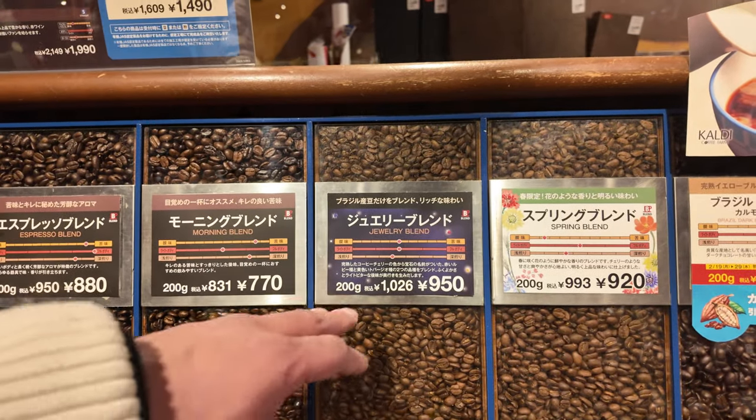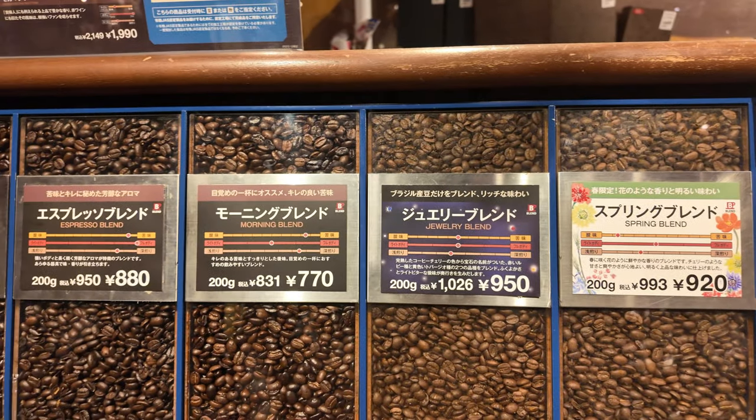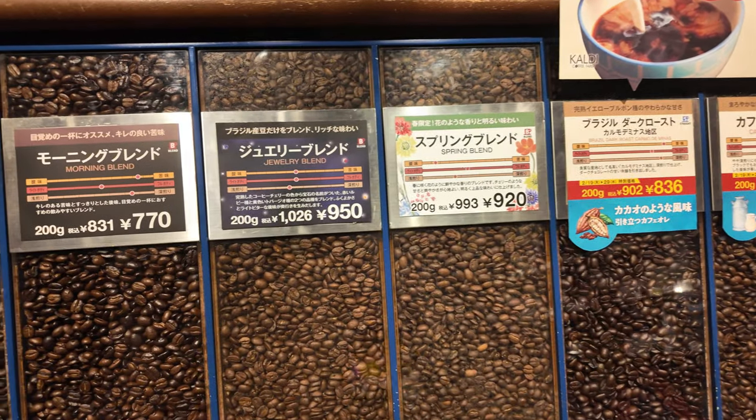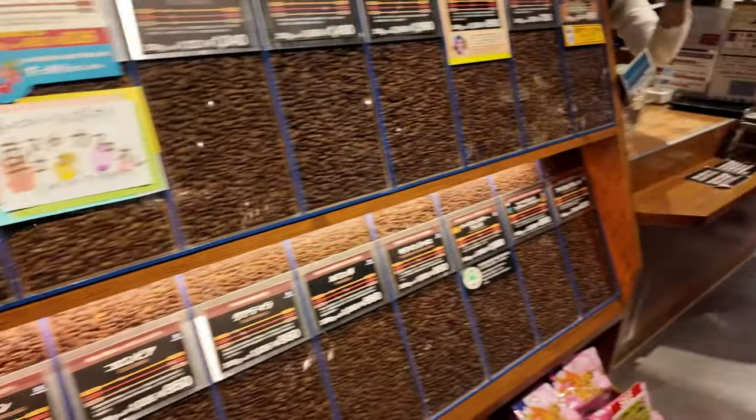Alright, okay, so I've gone for the jewelry blend. And you can also request what size you want the beans to be. And there's a little scale on the back of the packets.